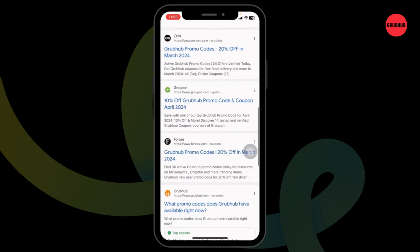Also go through these websites, as these websites will also provide you working promo codes for Grubhub. Well, this is how you can get up to $140 Grubhub promo code.